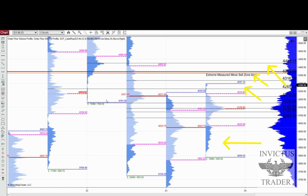There happens to be a big volume node right there, so I think this particular area could be of interest moving forward. Another caveat, the 41.39.50 POC stayed in place. We have a composite POC around the 44.23 area. So those areas could be a magnet on price. But as of right now, the bulls are in solid control, and I continue to anticipate higher prices moving forward.